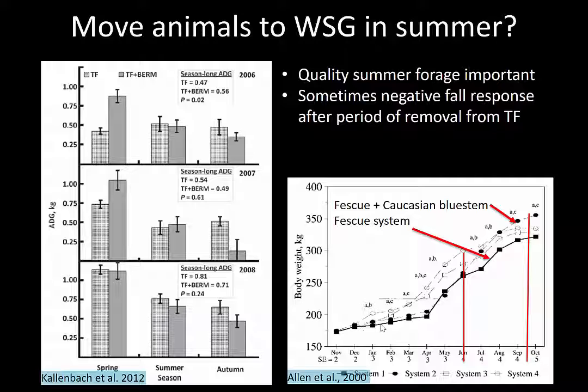That's not to say that putting them on a warm season grass is a bad idea. It just depends on what you're going to do with them. If these are your replacement heifers, you probably need to keep them. It may be that you could put them on a warm season grass, but you probably need to continue their exposure to tall fescue, with the alkaloids.